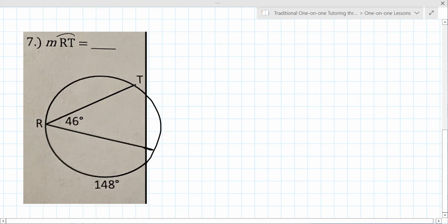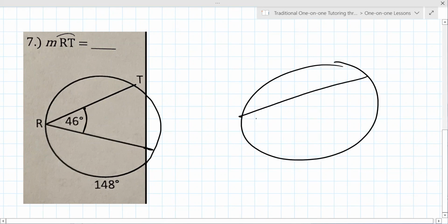All right. Okay. So this angle R here is, again, an inscribed angle. An inscribed angle. So if this is X, the arc is 2X. Which are you given in the problem? Are you given X or are you given 2X?